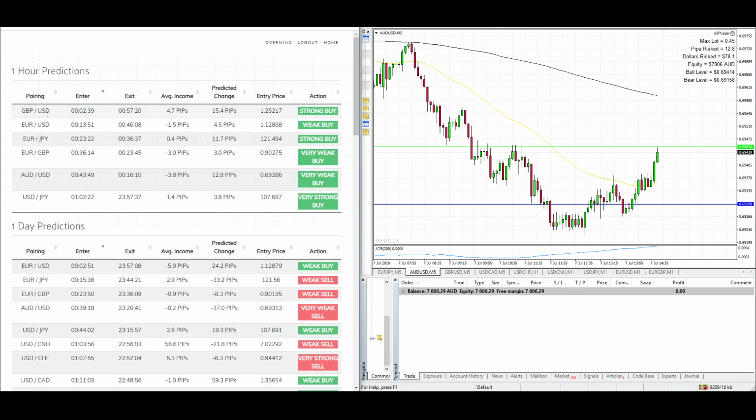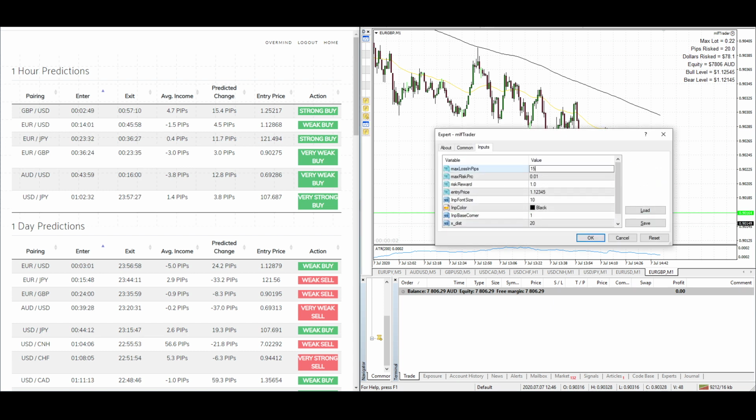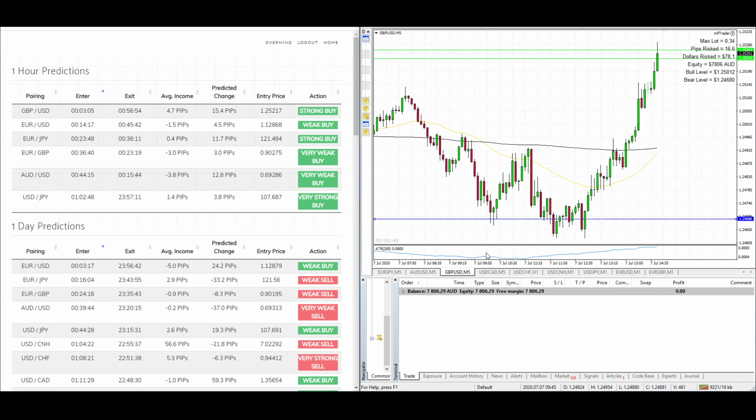Oh, we got another one here, don't we? GBP USD, 2 minutes ago. We're slightly down, so we should be good for this trade. But I'm not going to let this one ride for the video. I might just get in it though. Did I copy? Am I on the right pairing? Euro GBP. I'm not. Okay. Pay attention. GBP USD. I don't know about taking that trade. We'll take it, but I just don't know about that trade.